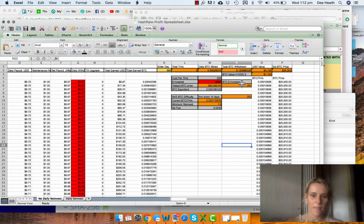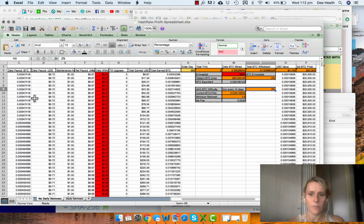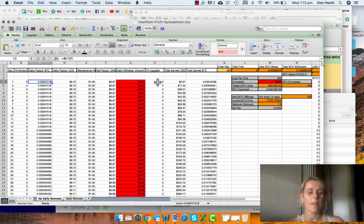I've just added in that the Bitcoin price is going to increase 2% over the year, and the average Bitcoin difficulty is going to increase by 2% every 14 days. What you're going to see, if I go over to the left here, is that on day one you're going to get a daily payout of this amount. Then you've got the maintenance fee and you'll be withdrawing this. It's going to be a little bit different to what it is currently, but it's just going to give you guys an idea of the potential with Hashflare.